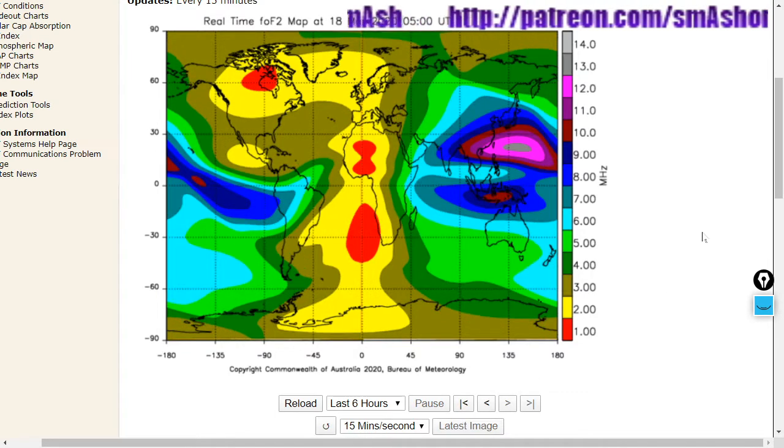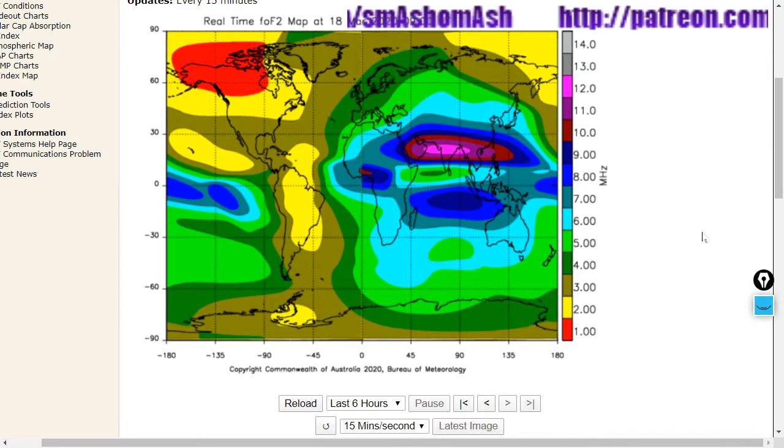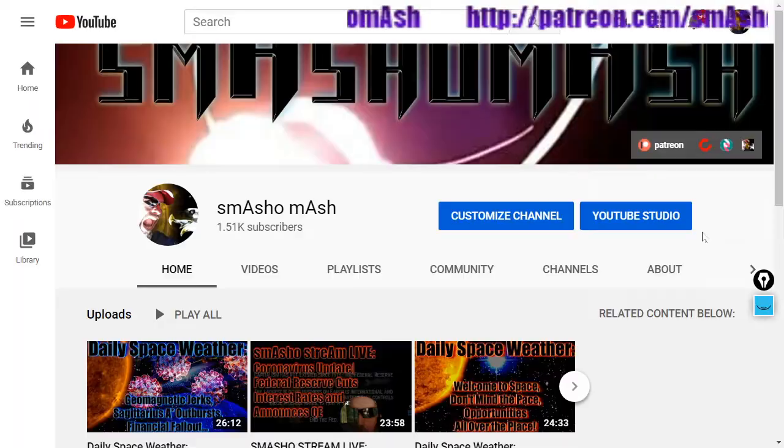And here's the latest image. That one at 9 o'clock UT. And it looks like some measuring errors along the prime meridian once again. We've seen some of that in the past.